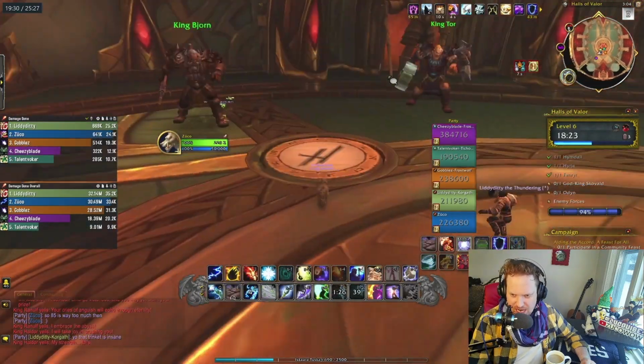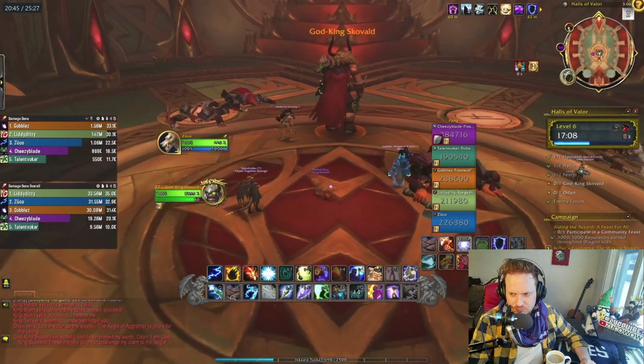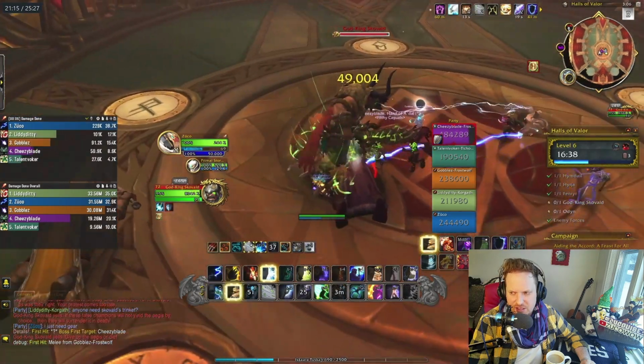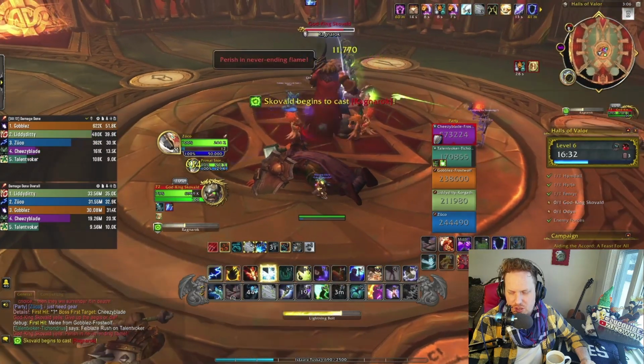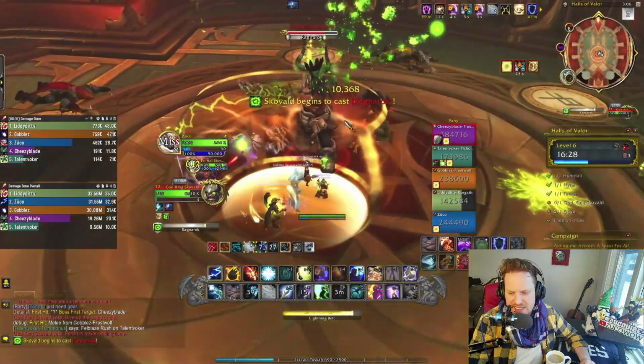We're going to kill this trash. Not a big deal. Let's do the last couple boss fights. God King Skovald was kind of whatever. You can kind of plant and just fire, because he ends up switching. He does this rush thing, and then you can get in for the shield, and you're good to go. So here, I just run in here, don't take any damage, and you plant and fire.